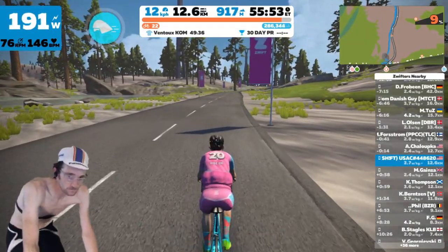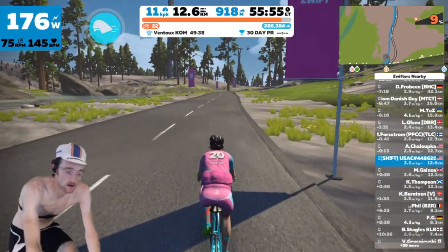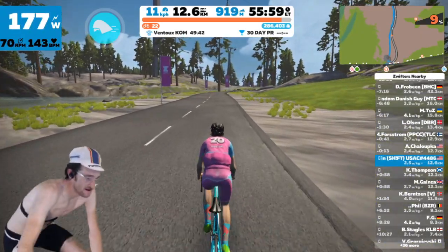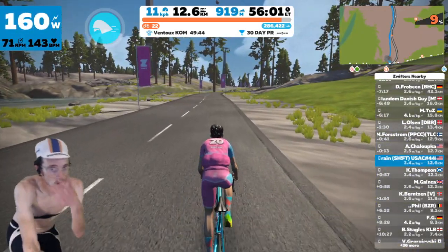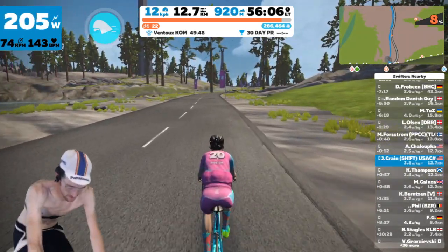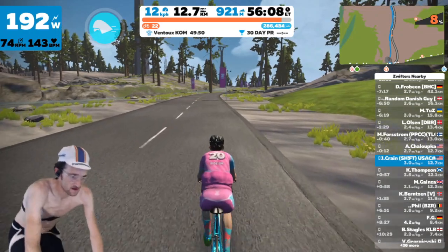Taking a bite of the banana here. I did know I was going to have to stay pretty well fueled if I was going to actually do this two ascents thing. It's going to be about 3 to 4 hours in the saddle, so I've got to stay on top of the hydration and the nutrition as always.